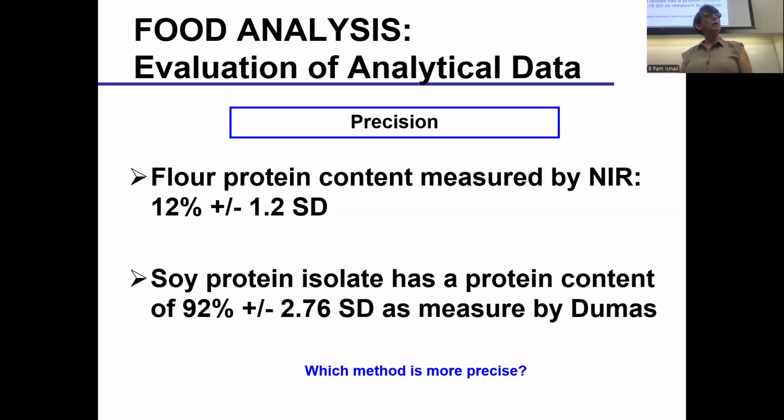Okay, the one with the lowest standard deviation. The one with the lower standard deviation. Do you all agree? Caleb? I think it's the second one because it's a much larger mean. Yes, let's calculate coefficient of variation.